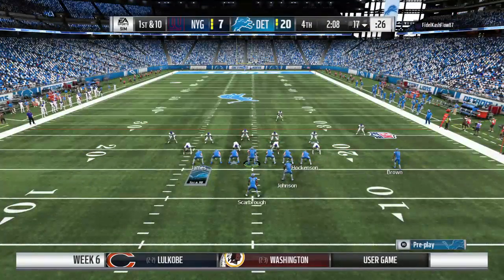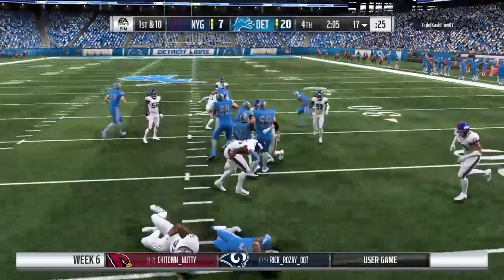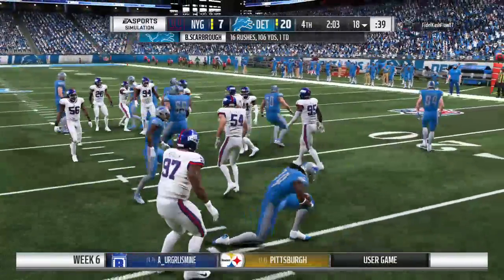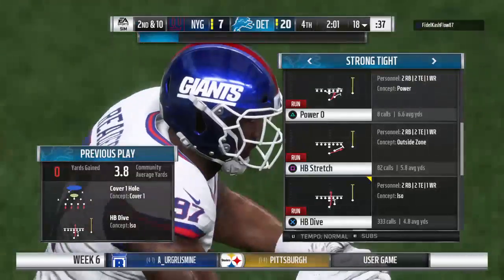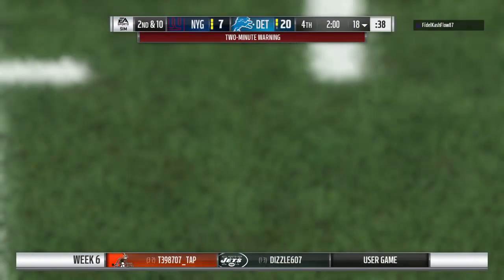Watch you now, Barney. They'll start off with a give to Scarborough. And for one of the few times here today, this run's not going to go anywhere. No gain on the play as we have reached the 2-minute warning.